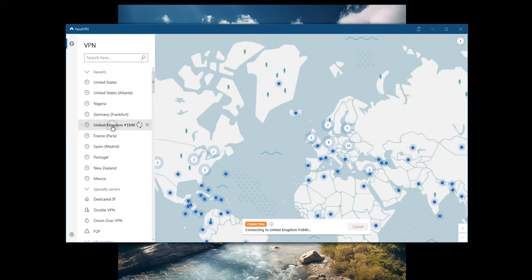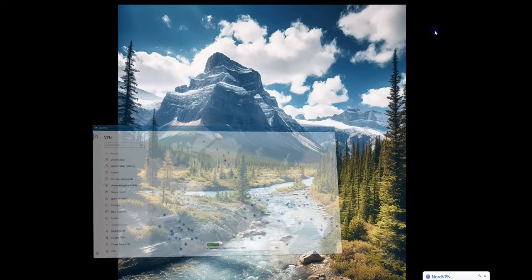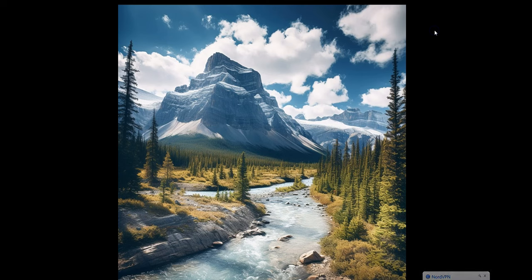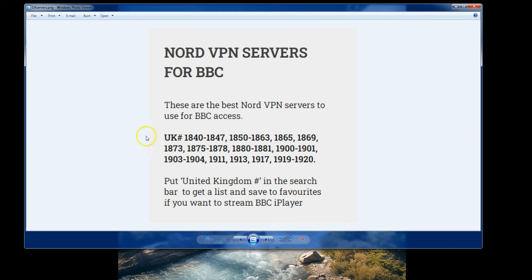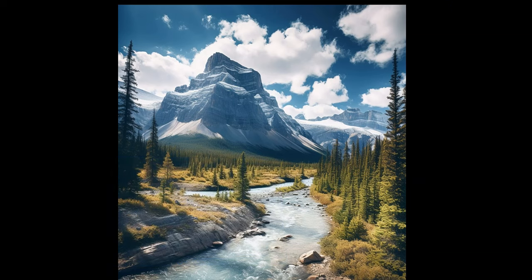Here's one I use. I'm going to click here, and can you see it's connecting to the United Kingdom? Let's just minimize that. I've now got a connection to a UK VPN server. My computer or device will look completely the same, really, but its IP address is hidden. If you are using NordVPN, use one of these servers, okay? If you want to connect to British TV sites, type the numbers 1850, 1851, 52, 53, whatever, into the search bar in NordVPN, and they work much better. The others might work, but those will always work.